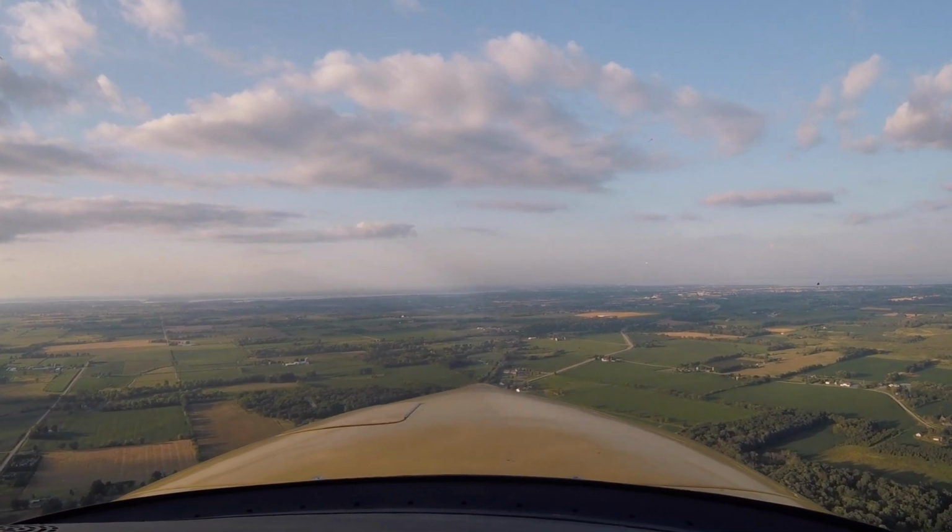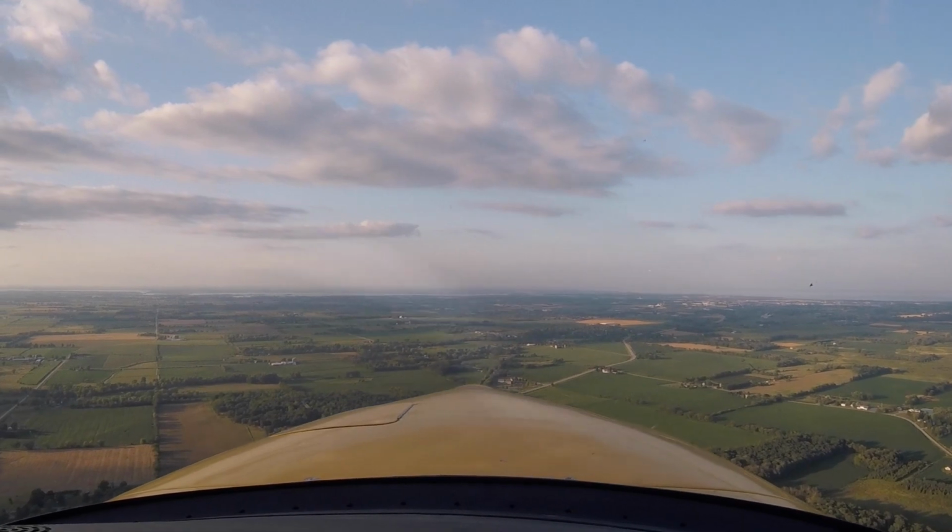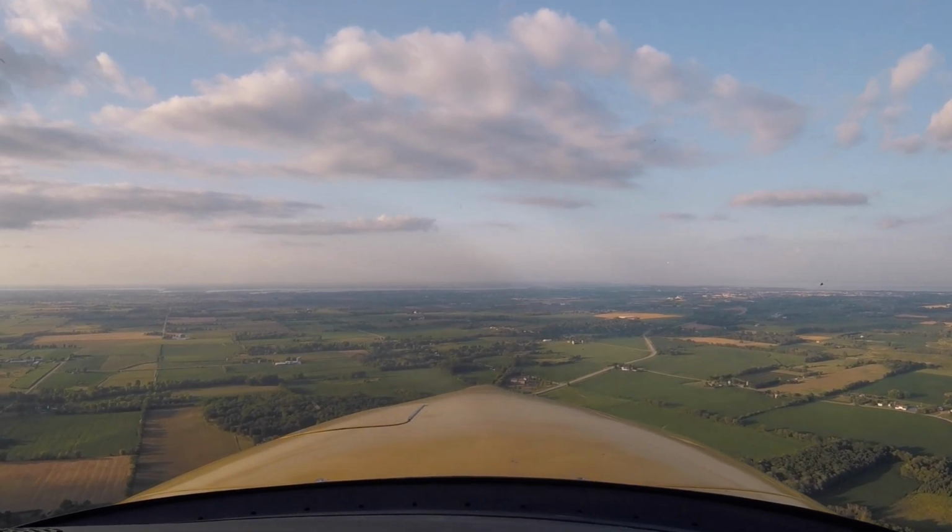East-west road. Keep the microwave antennas off your left. Correction. Microwave antennas off your left. 436 left. Monitor tower now, 1266.